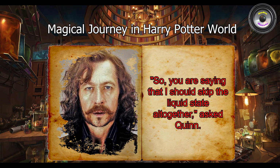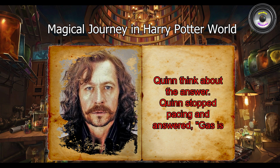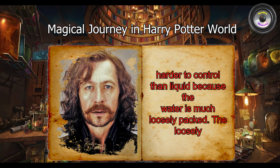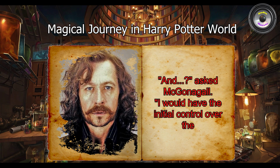"So, you are saying that I should skip the liquid state altogether?" asked Quinn. "Yes, and do you know the reason behind this suggestion?" said McGonagall, trying to make Quinn think about the answer. Quinn stopped pacing and answered, "Gas is harder to control than liquid because the water is much loosely packed. The loosely packed arrangement makes it harder to spread magic and get every particle under control."